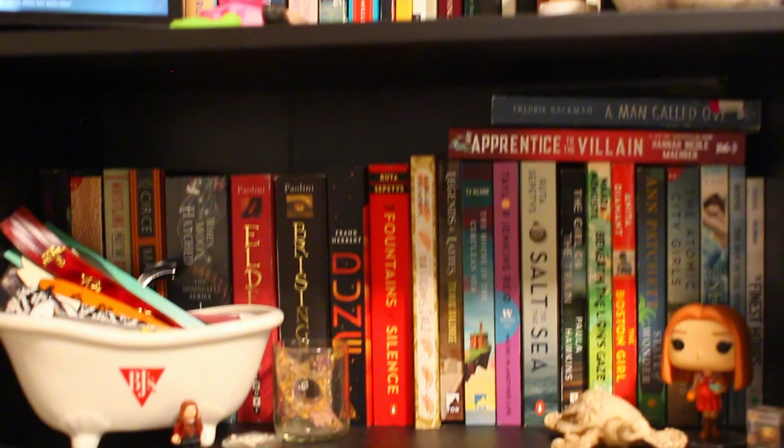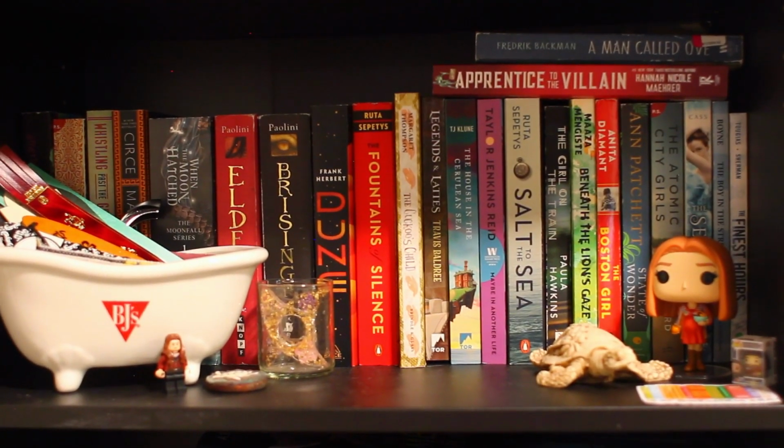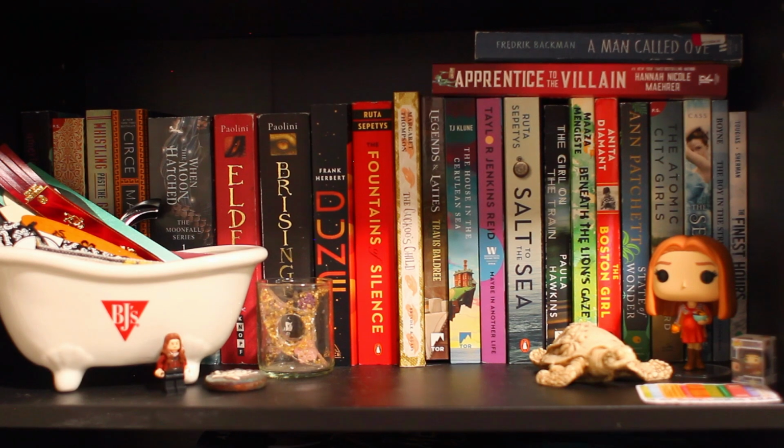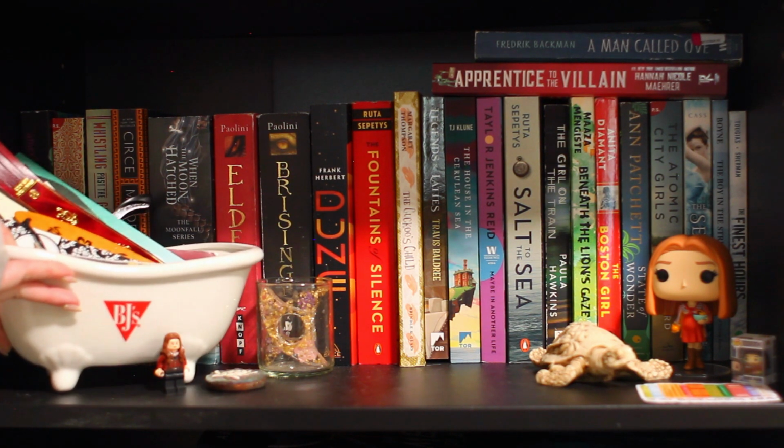Now we're moving into all of my TBR books. These are books that I have not read yet. So starting with little trinkets, I have this little BJ's bowl that I got from a drink that I had from there. It's like a little bathtub.